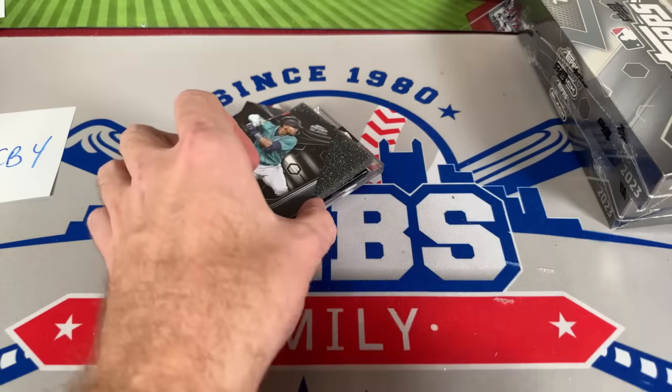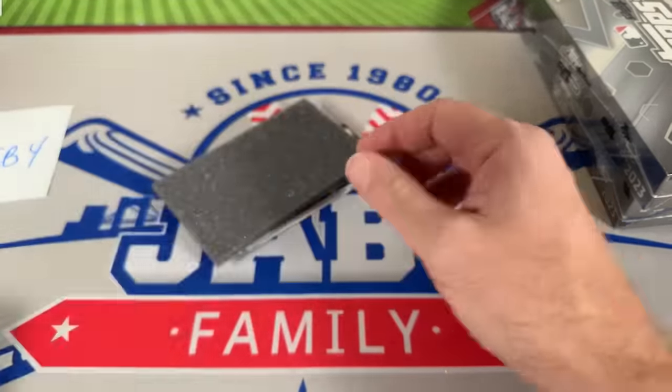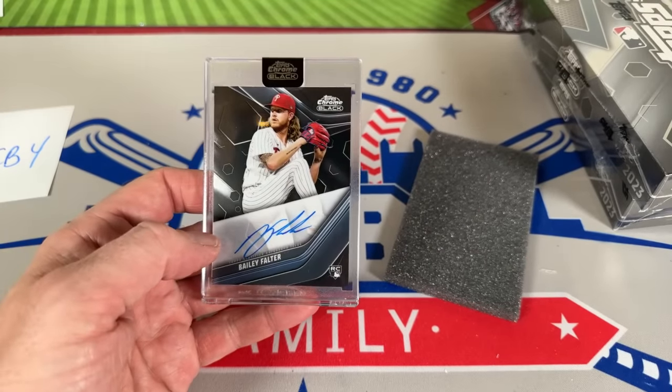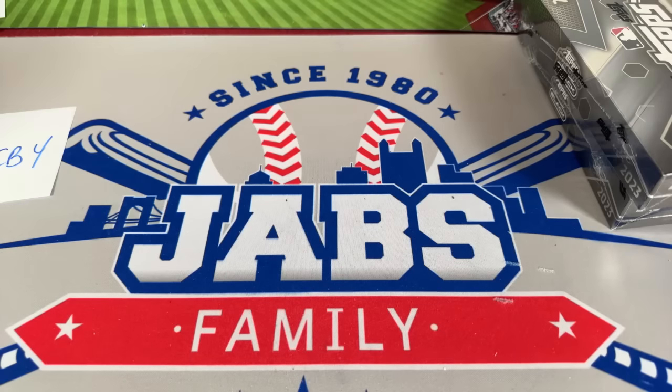$140 a box. Most people are saying one or two. Esteury Ruiz numbered to 150. The autograph is Bailey Falter? What? Okay. Rookie auto. It's worth like $2. Sorry about that, man. I wish you could get better hits out of this product.